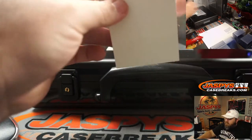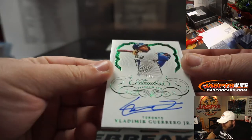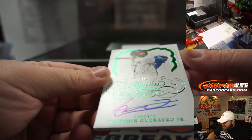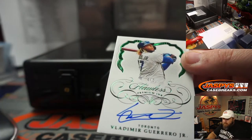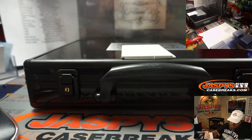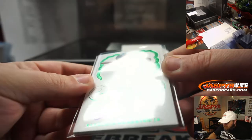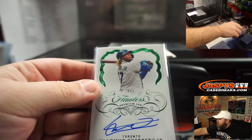And our last card from this, another 1 out of 5, Vlad Guerrero Jr., Premium Ink, 4 out of 5. Toronto Blue Jays, Alfonso Mendoza. The green with the blue looks incredible on that.